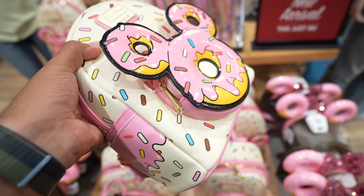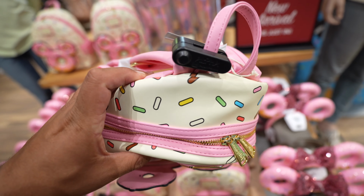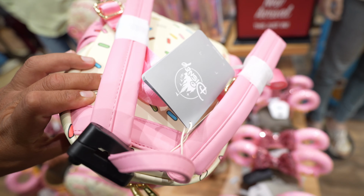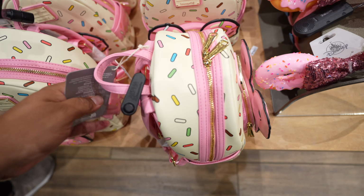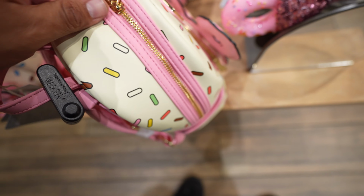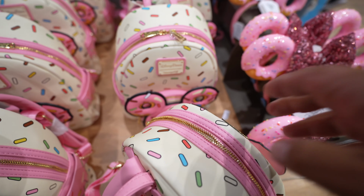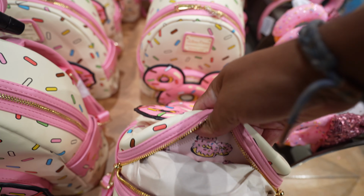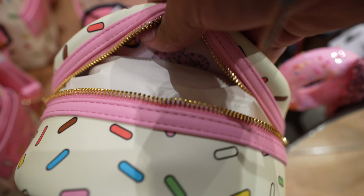The pocket is kind of small in the front, I will say that, but it looks like it can hold a pair of ears, which I'll show you guys right now. But here's a look at the back. And then as far as pricing goes, this one is $88, just like the previous ones. And then let's take a look at the inside. I'm guessing it's more donuts or sprinkles or something, and it looks like, yep, more Mickey shaped donuts inside.